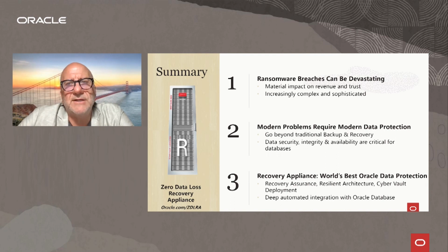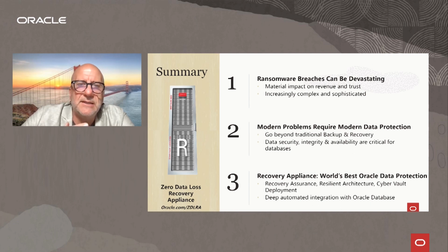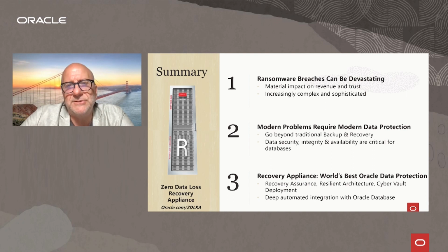So to summarize this before handing it back to Peter, I hope I didn't take all the time. Ransomware breaches can be devastating. I think we all agree on this. There's a material impact on revenue and also on the trust and reputation of the company. Attacks are increasingly complex and sophisticated, and they become more so by the day. So this type of problem requires a modern data protection solution. Data protection is, as I was saying before, a pillar and the foundation of ransomware protection.